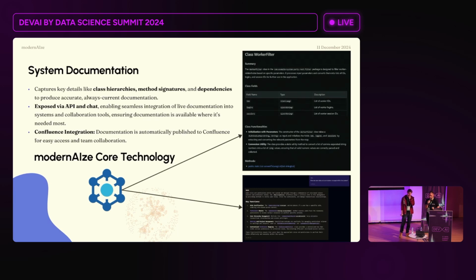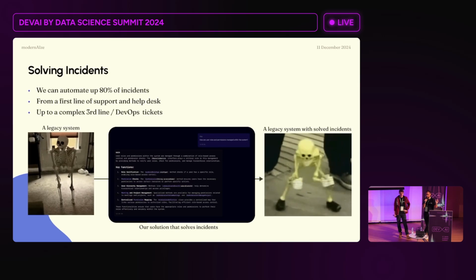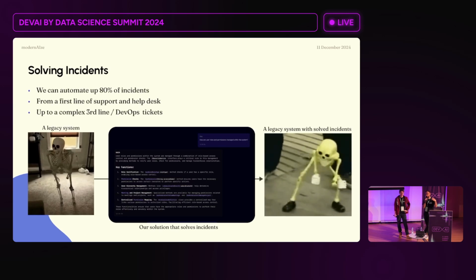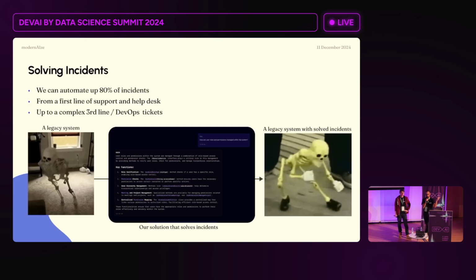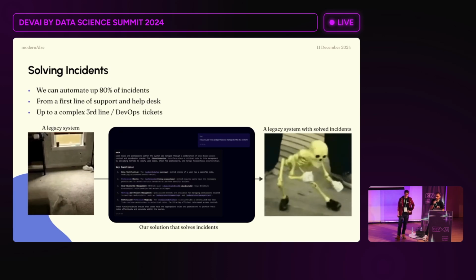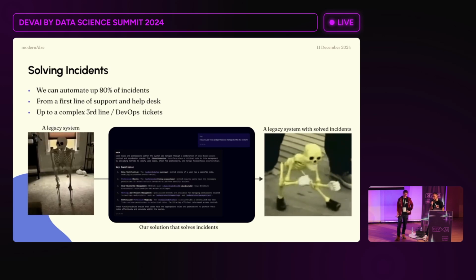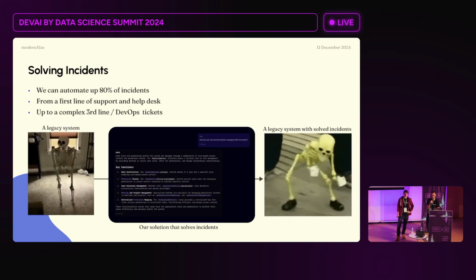What we do is also incident solving. That was the example I showed you. In the systems that we integrated with, we were able to solve up to 80% of incidents, starting from the first line, where a lot of incidents are easy to automate because it's very often a quick look into the data or a quick look into the logs. Okay, we haven't found that, we found that, allocate there, and so on. But also on the third line of support, we were able to provide substantial value to the team. They were actually amazed. Those agents are not a problem for them to work with, but actually helpful from a very early stage, and can support them in solving incidents.